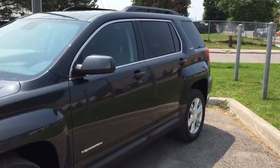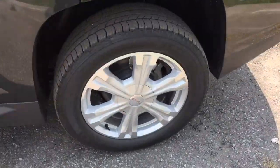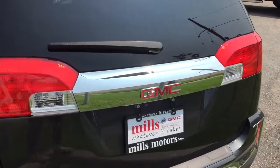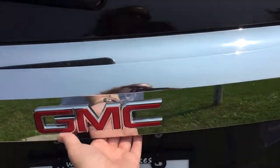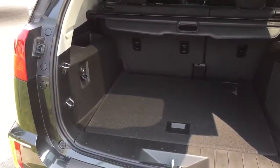As I make my way to the back of the vehicle here, just wanted to point out those very nice 18-inch machined aluminum wheels. Coming around the corner now, I'm going to open up this trunk. So to do so, there's a button located just underneath this GMC logo here. You want to push that and pull upwards, and the trunk will open nice and smoothly.